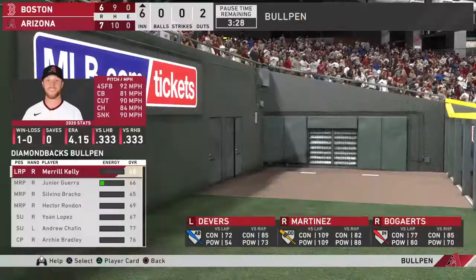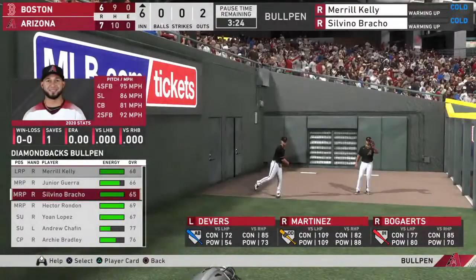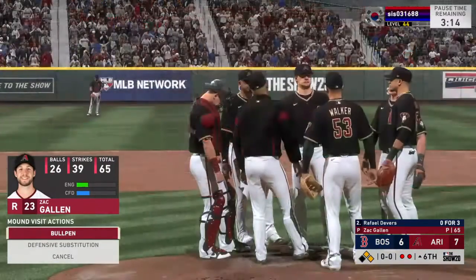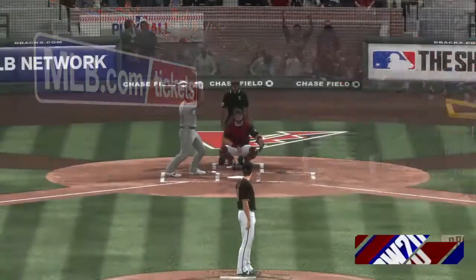Striding into the box, Rafael Devers, as he'll look to bring home that tying run from second with a base hit into the outfield. Now time is called, and this could very well be to buy a few more pitches for those relievers.